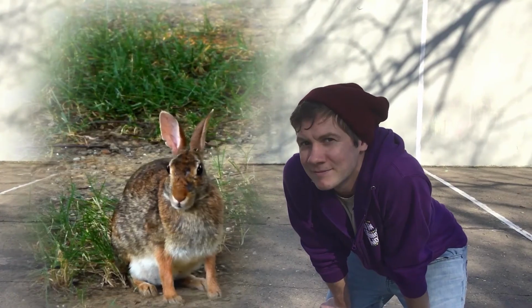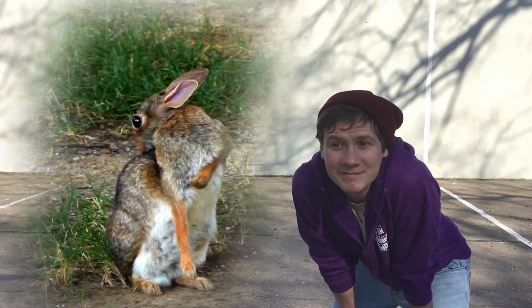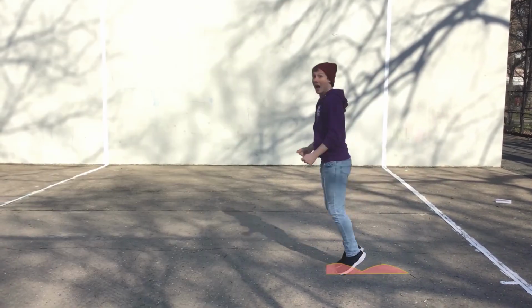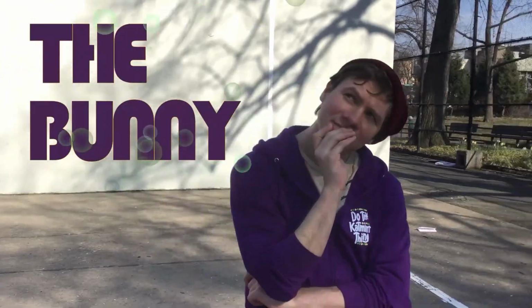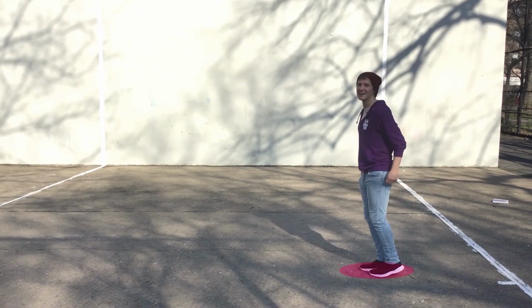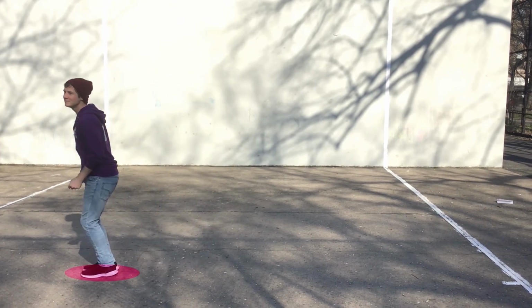Do you know what this animal is? It goes hop, hop, hop, hop, hop, hop. It's the bunny. Hop, hop, hop.